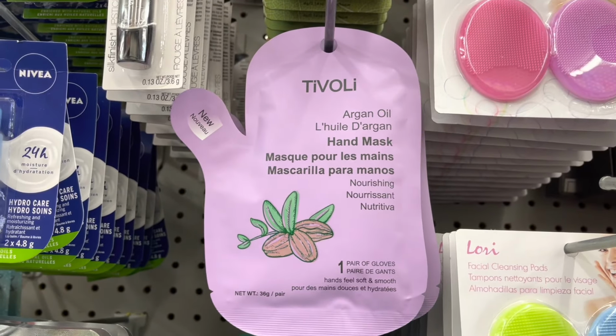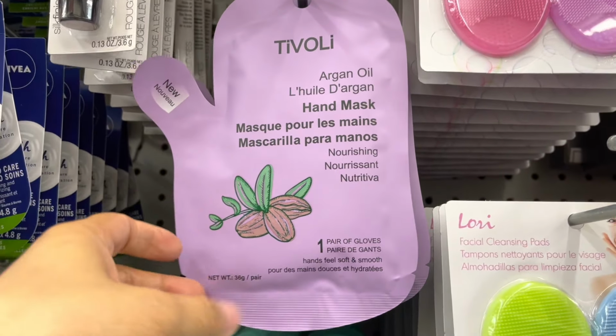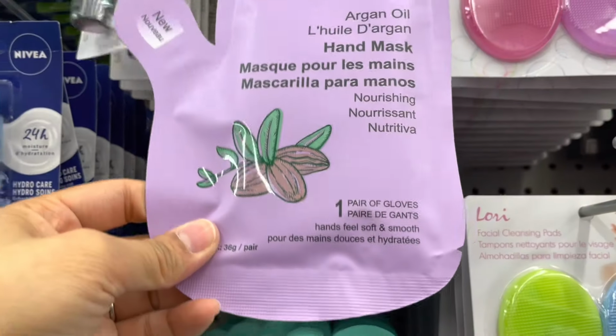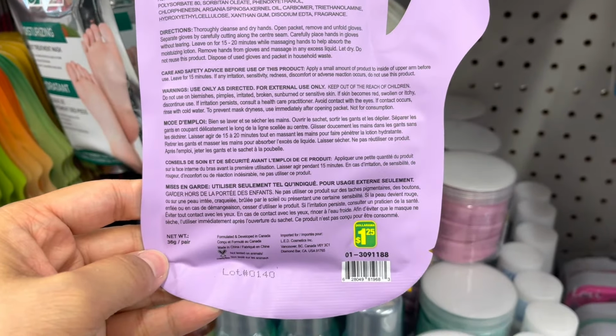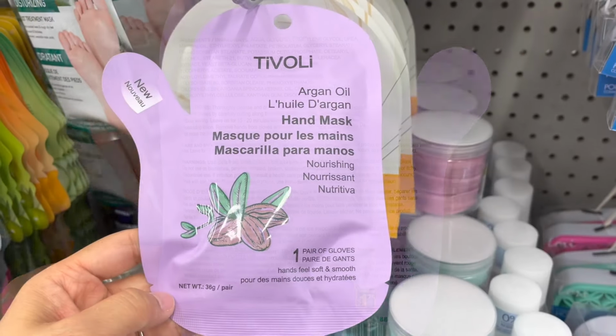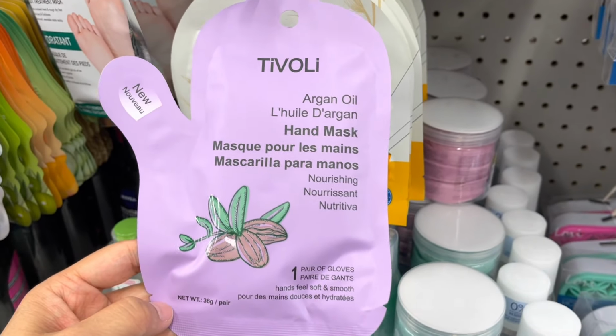Next one is this argan oil hand mask from Tivoli. So if you're looking for something to repair your hands and make them feel soft and smooth, Dollarama has this hand mask.